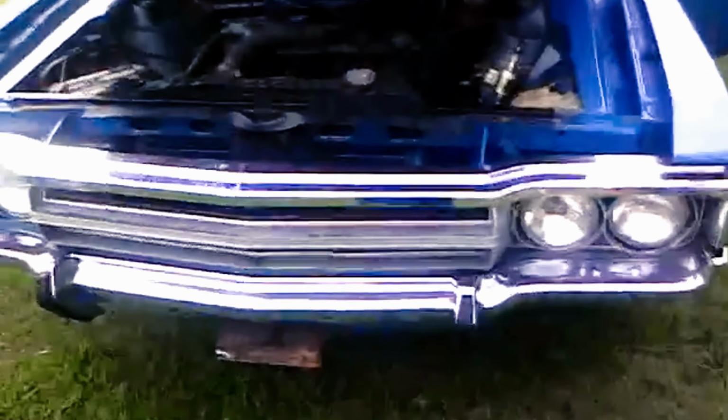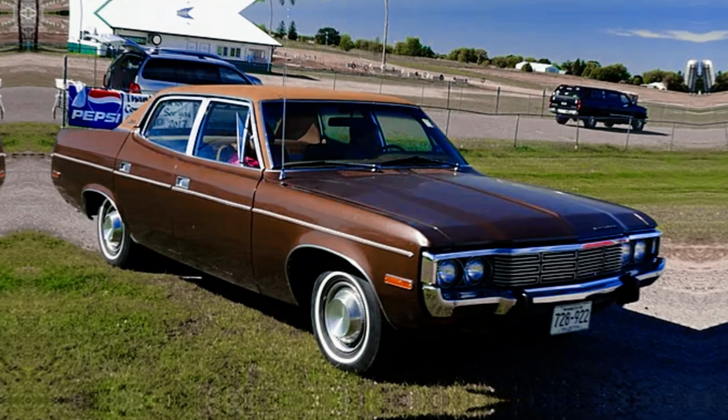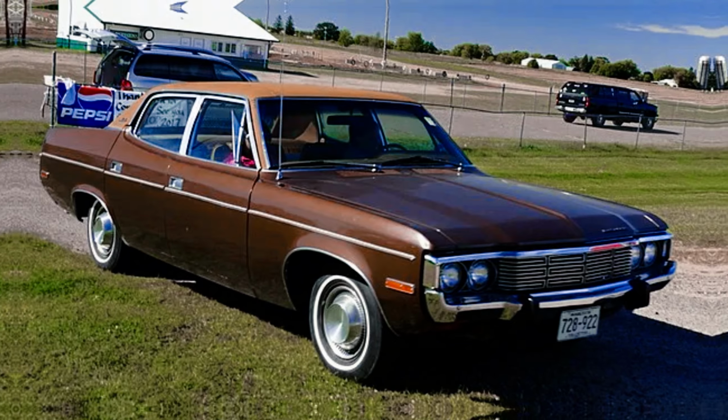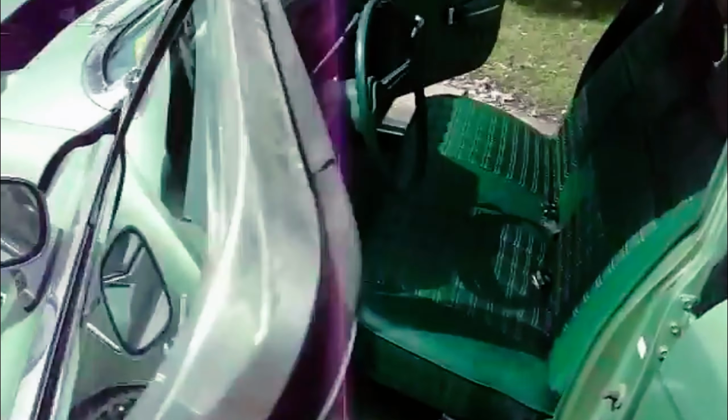Interestingly, the Matador found a second life as a police cruiser in some regions. Equipped with the 401 V8, it offered decent power and proved sturdy under pressure. But that was only in the hardtop and coupe configurations. The sedan was too vanilla to be remembered for its service and uniform.